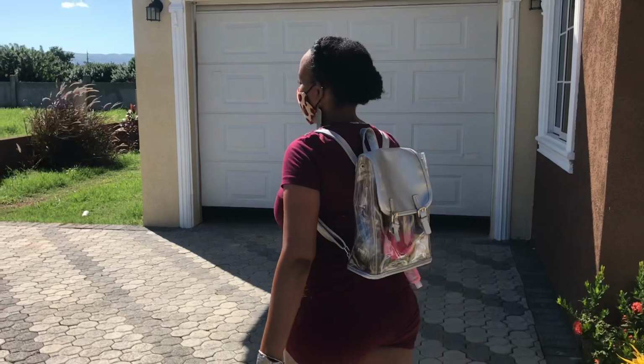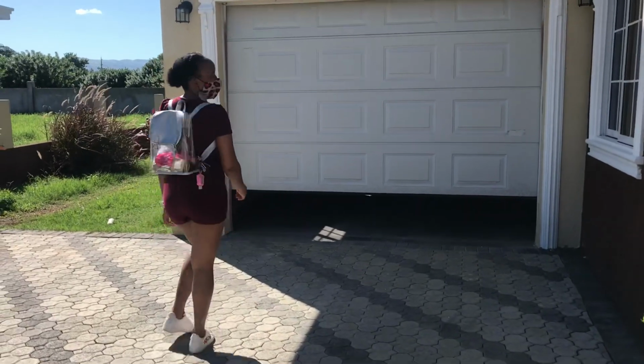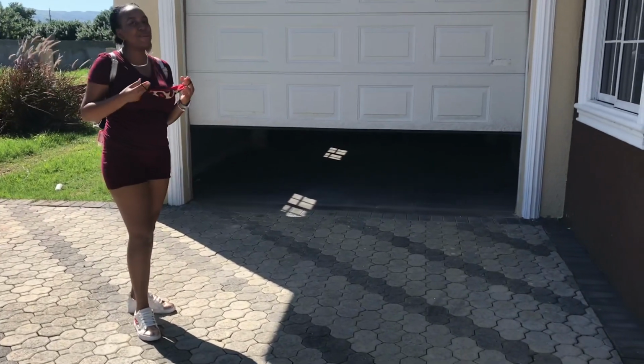Look at the car porch, guys. Because clearly it's my home, right?